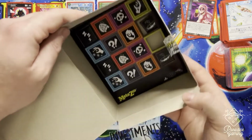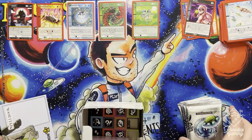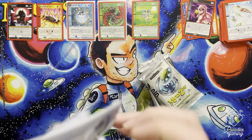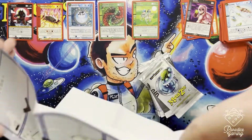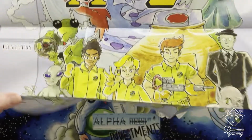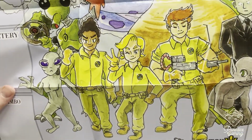Alright, and then you got your counters. Alright, let's put this up. Packs here. I'll take a look at the playmat. Some people like to see the playmat, so let's show it off. Alright, there we go. Pretty sick. Awesome. Love it.